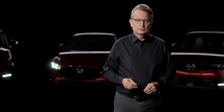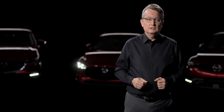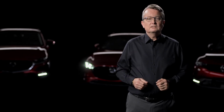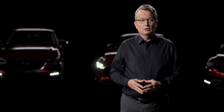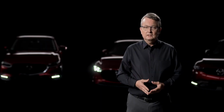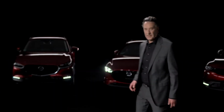The key is making sure that the car always has traction on the road. This requires the perfect torque distribution between the front and the rear wheels continuously. To provide ideal driving at every moment, the car needs to adjust constantly to the conditions on the road. Our intelligent i-Activ all-wheel drive system senses both the driving conditions and the driver's intent. It then calculates and applies the ideal torque split automatically.